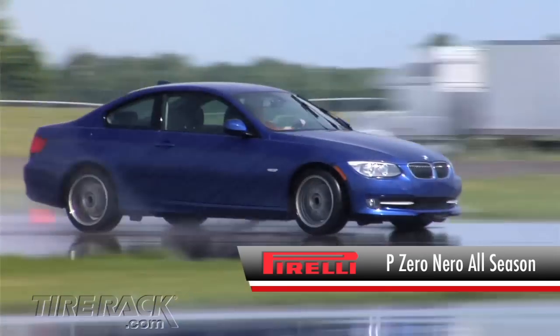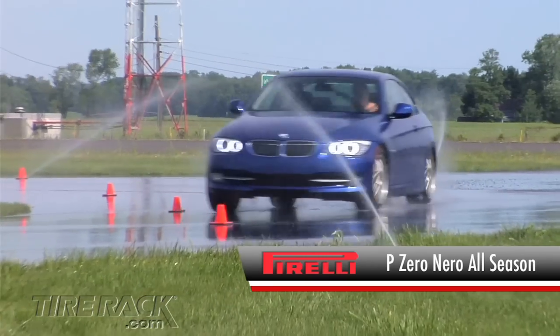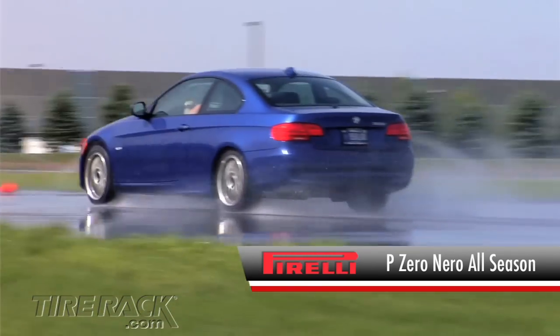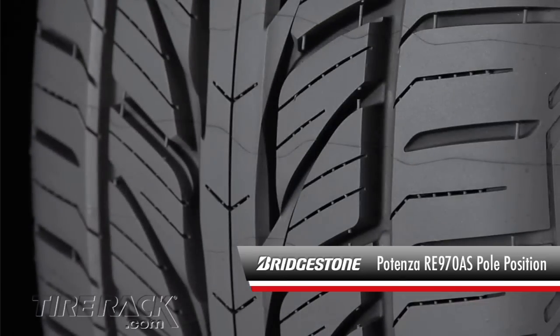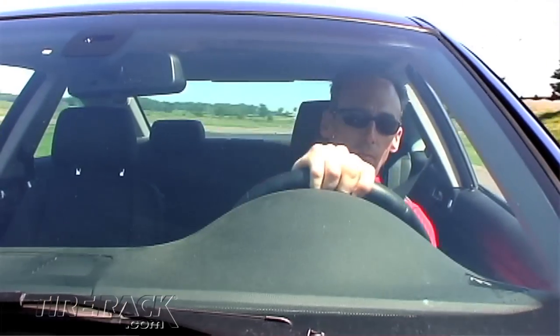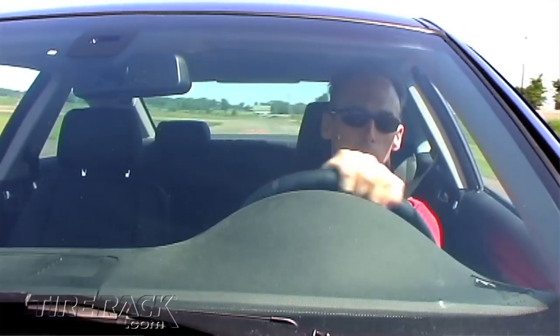It also has plenty of wet traction, but as we found in the dry, this tire doesn't communicate with the driver quite as well as the Bridgestone and Continental tires. All the tires in our test performed well on the road and out on our test track. And the new Bridgestone Potenza RE970AS Pole Position shows that from the driver's seat at least, the total package can be greater than the sum of its parts.